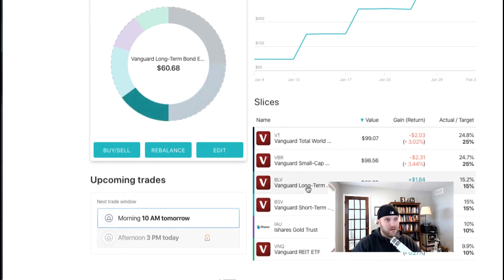Next is a Vanguard long-term bond fund and a Vanguard short-term bond fund. Being that I'm getting older, I'm almost in my 40s, by having bonds exposure, it basically takes some volatility out of the wider stock market. It'll take some volatility out of the wider stock funds here.